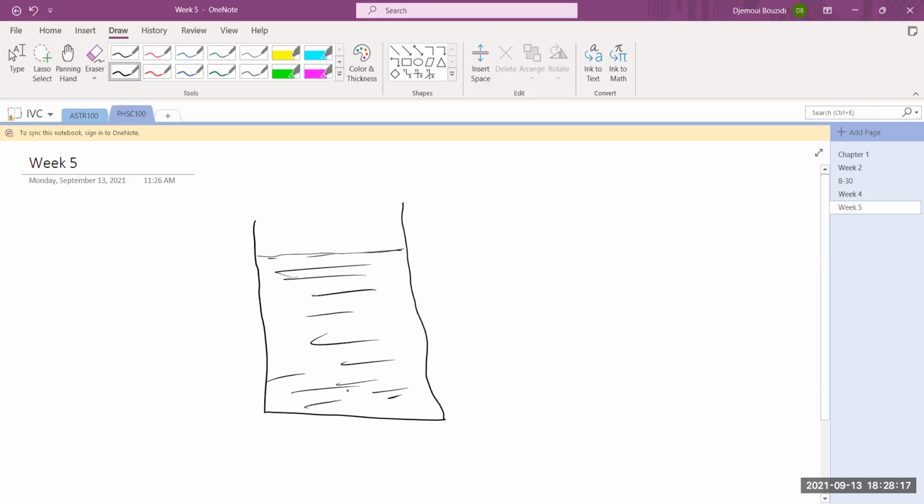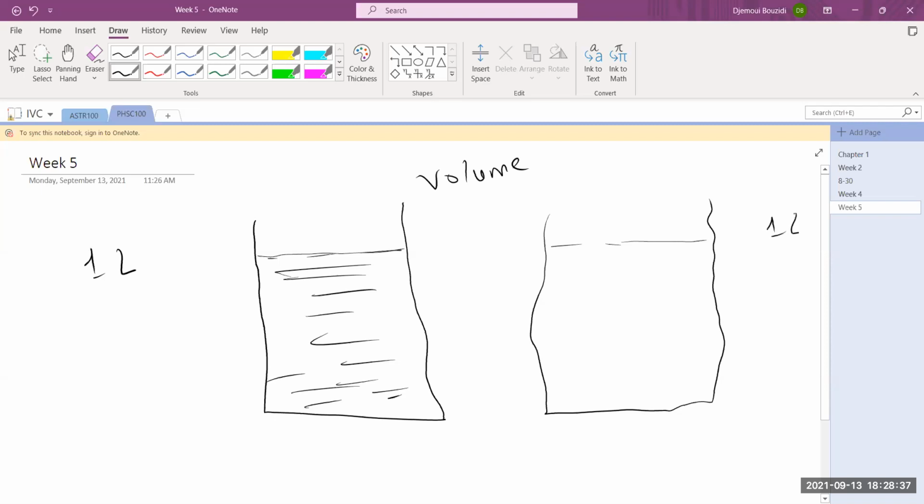If I bring another similar cup, hopefully similar enough, and put the same volume in it, if this is 1 liter, this is also 1 liter, but instead of water, I'm going to put oil. It's still a liquid. This is water. How am I going to differentiate the two?